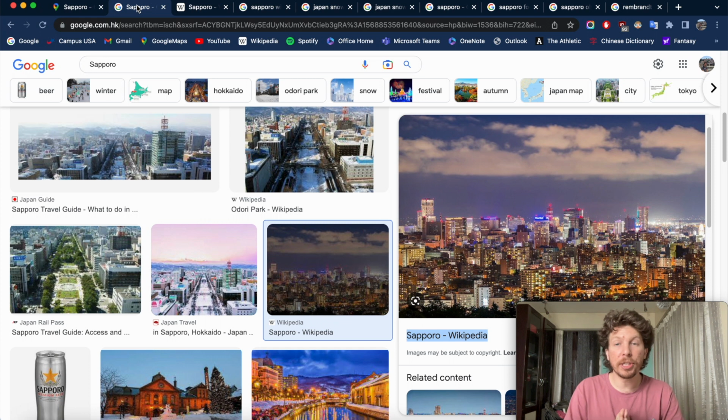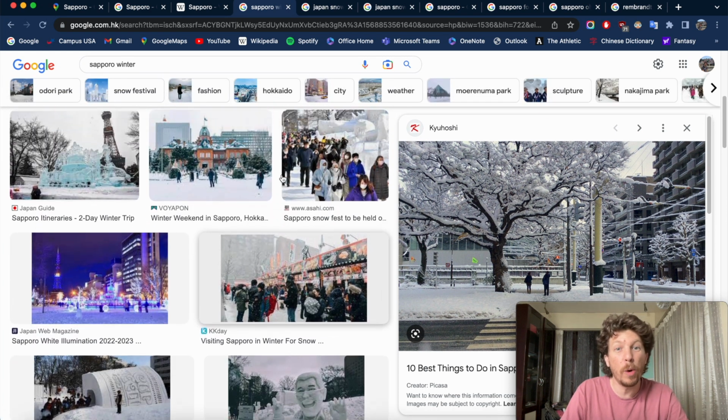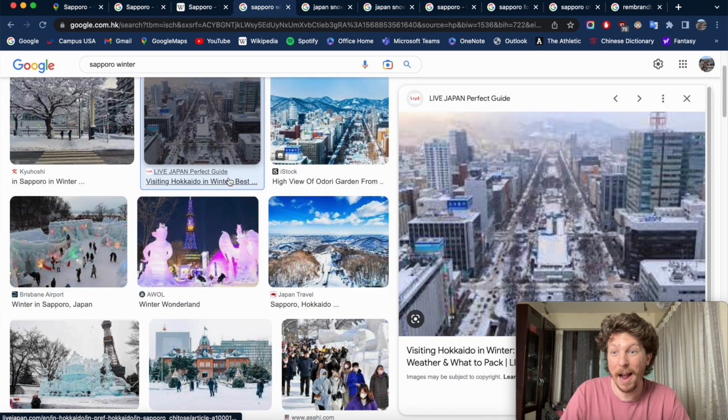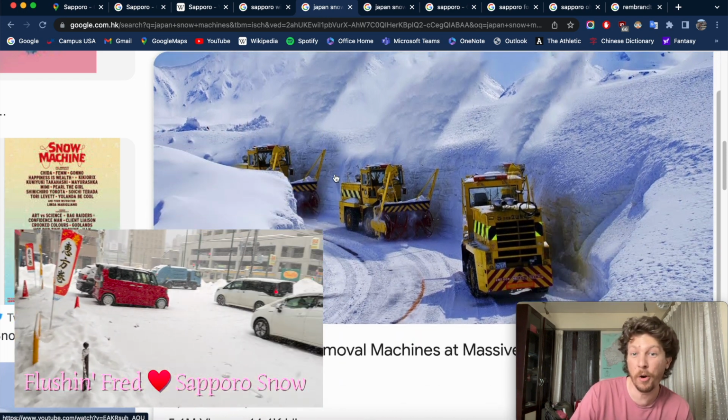Sapporo is a large city of about 2 million people, relatively new and smaller compared to some of Japan's larger cities down on the island of Honshu, but Sapporo is absolutely beautiful and unique nonetheless. I was able to go there in the winter time where they have very famous ice festivals. Sadly, I missed the ice festival, but I did not miss the snow, that is for sure. I saw so much snow in Sapporo.